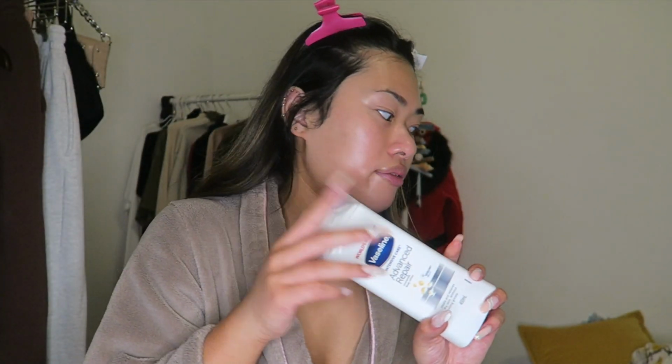So this is the alternative that I was talking about that my sister found, and it's the Vaseline Intense Care Advanced Repair Unscented Body Lotion. It does the job fine. It has a similar consistency to the Bioderma. I'm not too sure about the ingredients or anything like that. It feels really nice. And I'll probably purchase this after I've used up my Biodermas.